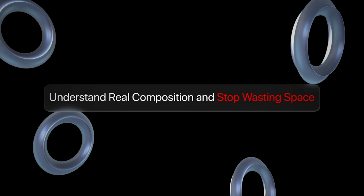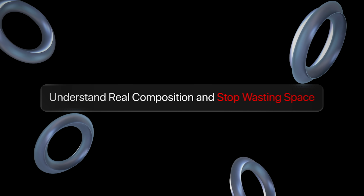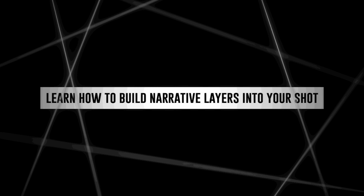Number 3, tell a story with a single frame. If your photo just says, here's a person, you're a button pusher who pressed the shutter at the right time. You gotta learn how to build narrative layers into your shot: environment, emotion, energy.